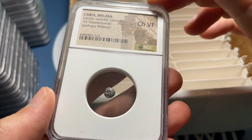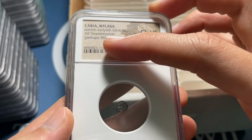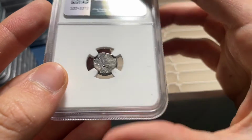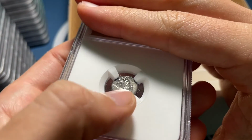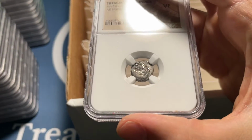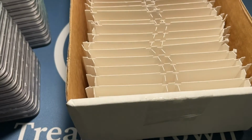It is. Mylosa, maybe Miletus Tatartamorian, I think is like a 1/4 obol. But definitely a fraction of an obol. And then there's the Thracian Chersonesos. That one's nice. I would go VF. It is VF. That's a 3-figure coin.